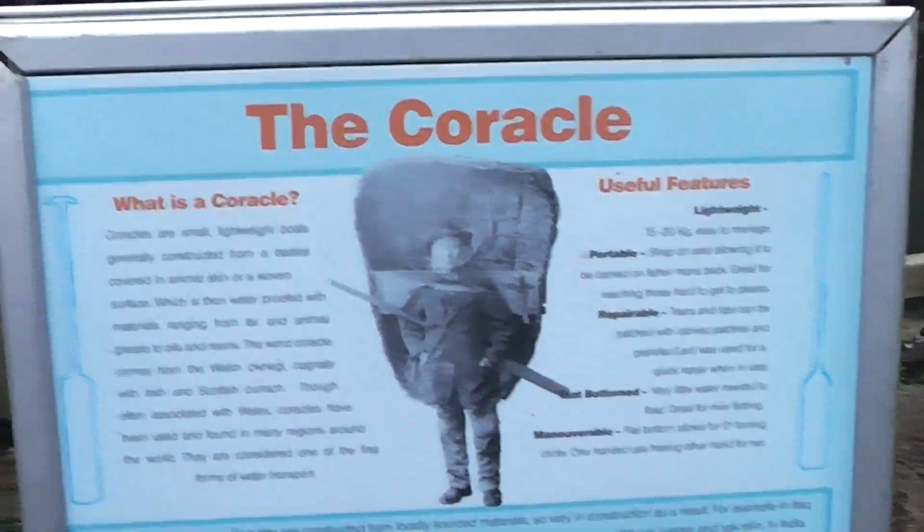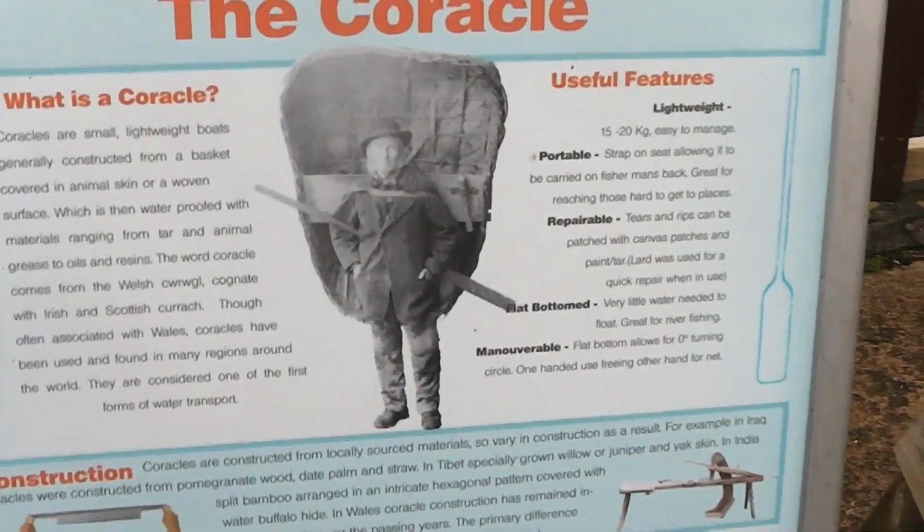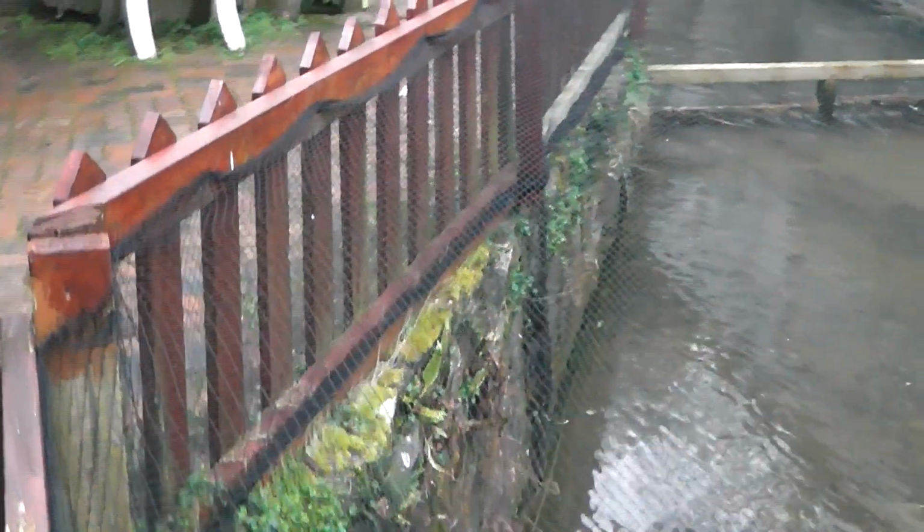We've already been downstairs to Will the Mill's cottage. It's starting to rain. There's a bloke with a coracle, which they used to use for fishing, especially on the River Tybee, around where I live. And there's one hanging up.